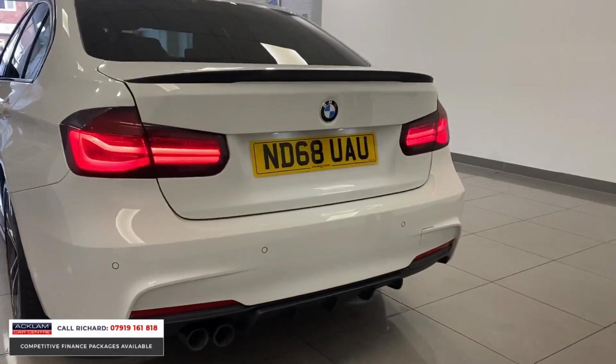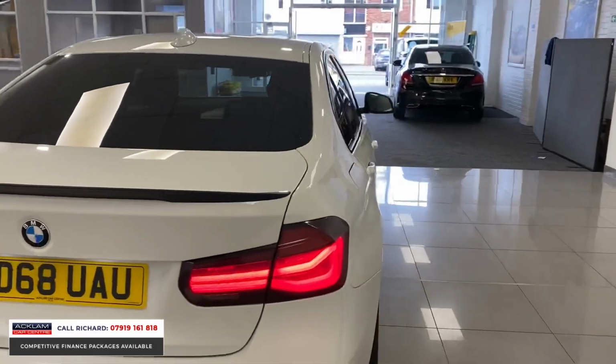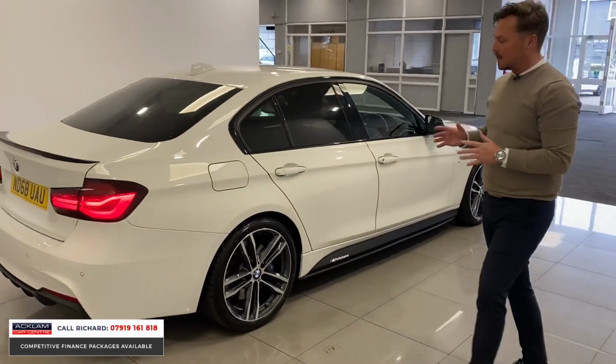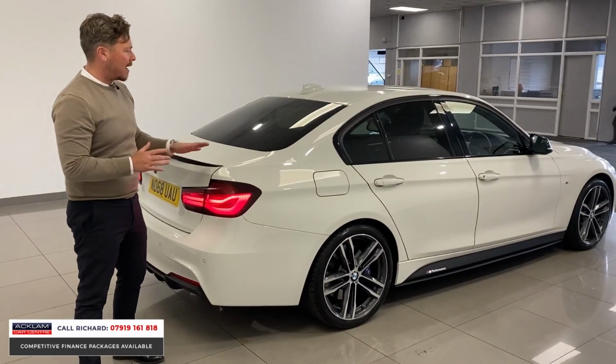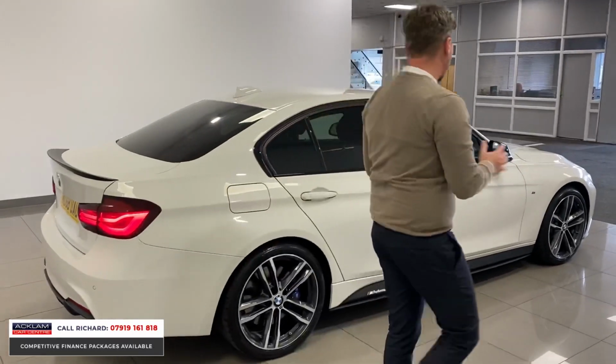This car is incredible to look at, but I have just driven it. It feels so nice to drive. It feels like it's a new car to drive, which is really important. It's not been ridiculously driven. The steering wheel's crisp. Everything's beautiful about the car. In Alpine white, it's a great colour. But when you get a shadow edition, it just transforms the car.